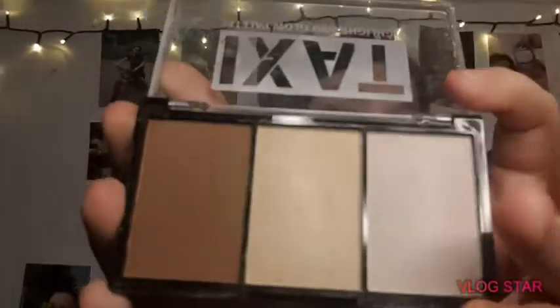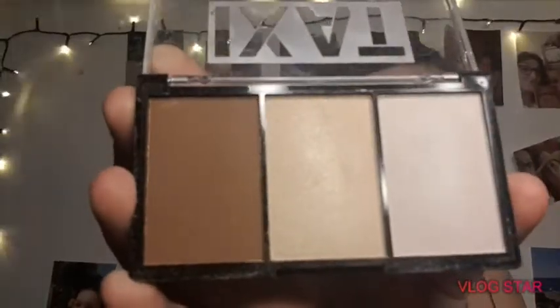Okay, so here we have the highlighter and bronzer. You can probably tell the most expensive one by looking at the palettes, which is definitely this one. But we'll just go for the cheap one first. Sorry if you hear any background noise. So this is the Taxi highlighter and glow palette. I use this one, but I don't use it as much because the makeup consistency is not as pigmented as I'd like it to be.